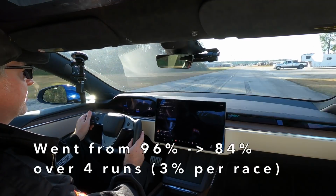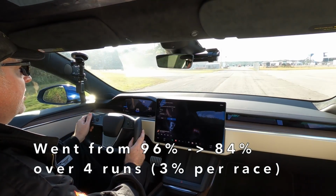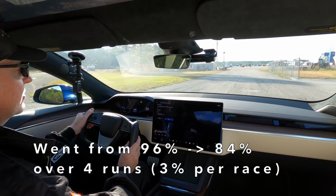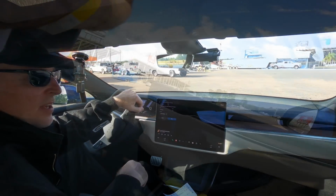We had 4 runs. We took it from 96% down to 84, so 12% over 4 races, 3% per race. A lot of fun. We'll come out here again sometime.